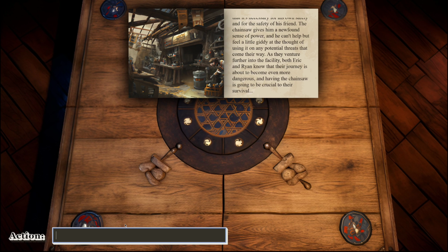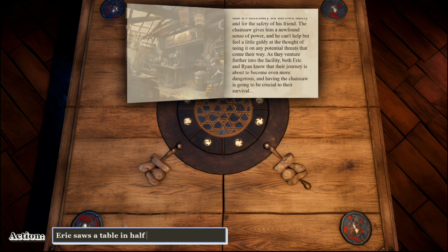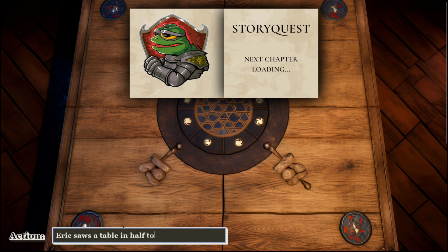As they venture further into the facility, both Eric and Ryan know that their journey is about to become even more dangerous, and having the chainsaw is going to be crucial to their survival. Eric saws the table in half to test his power.